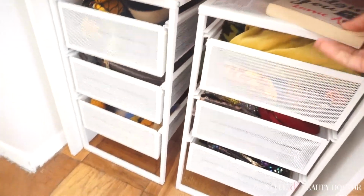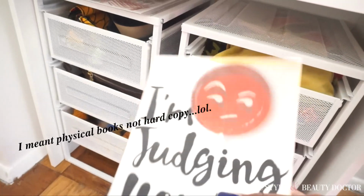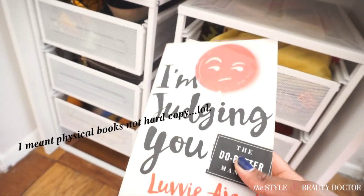And then Lovey's I'm Judging You book, which is also there temporarily, because I don't own too many hard copy books. So I probably will put this with the few hard copy books that I own on the bookshelf in my bedroom.